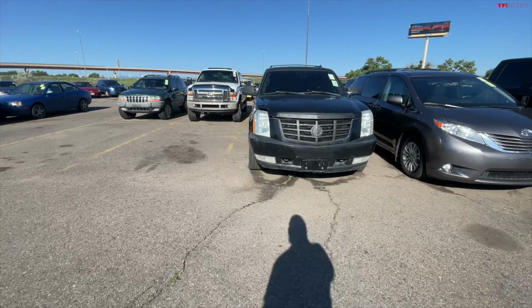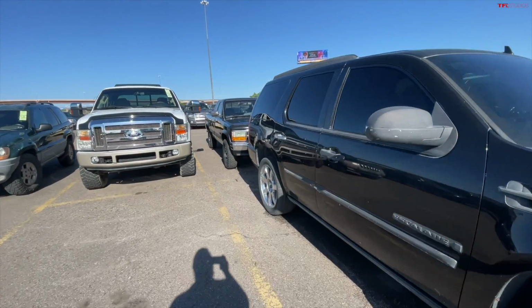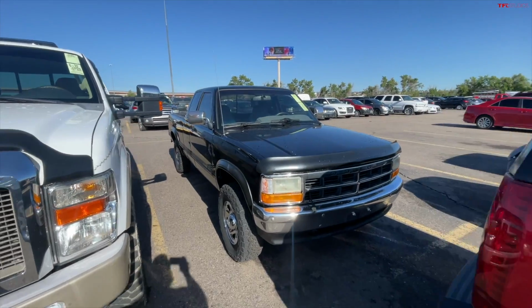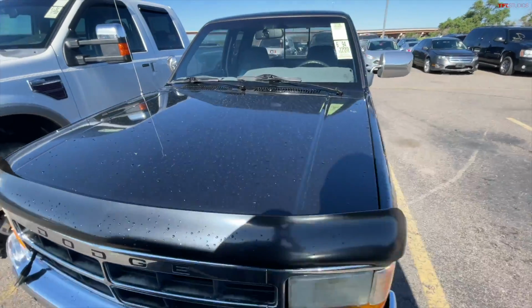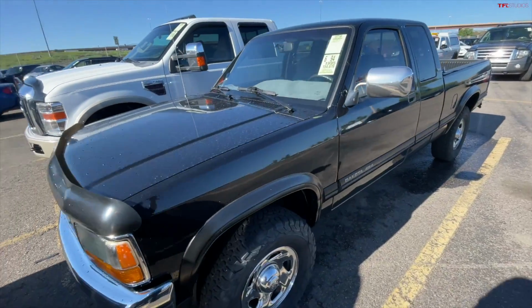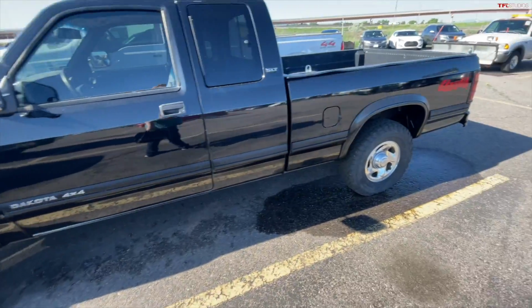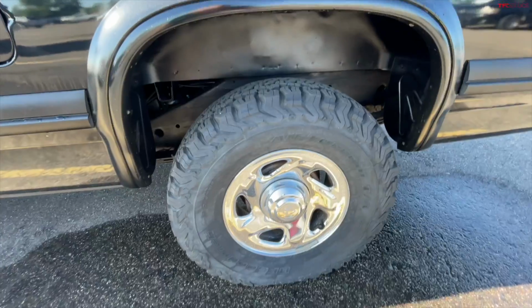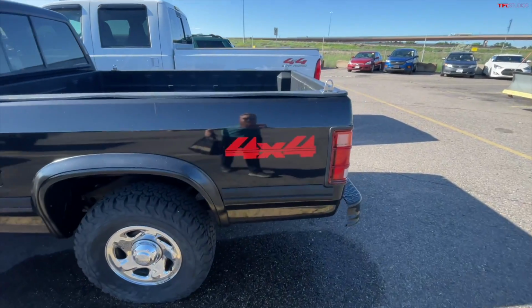All right guys, so I've been walking around here for a little bit and I think I have discovered a gem hiding in the back. Look at this guy. This is the first generation Dodge Dakota. This one being a 95 with about 154,000 miles on it. It's got 4x4. Look at those, like brand new. What are those, KO2s? Yeah. Looks really good. Oh, I like those red graphics on the back.